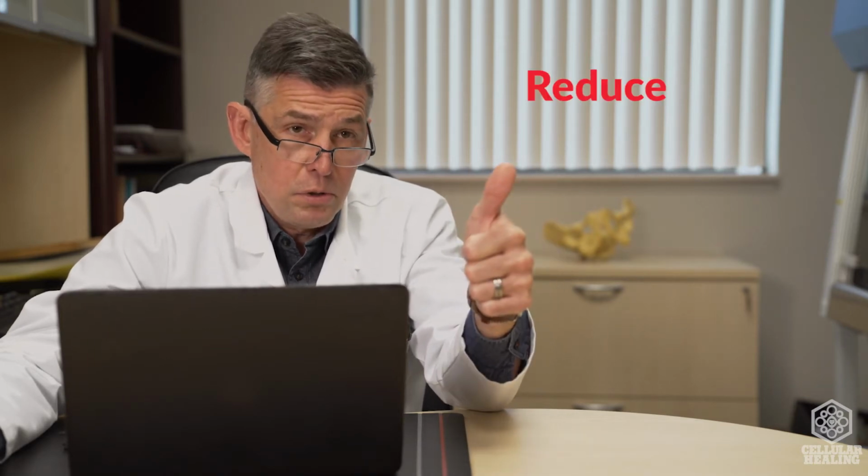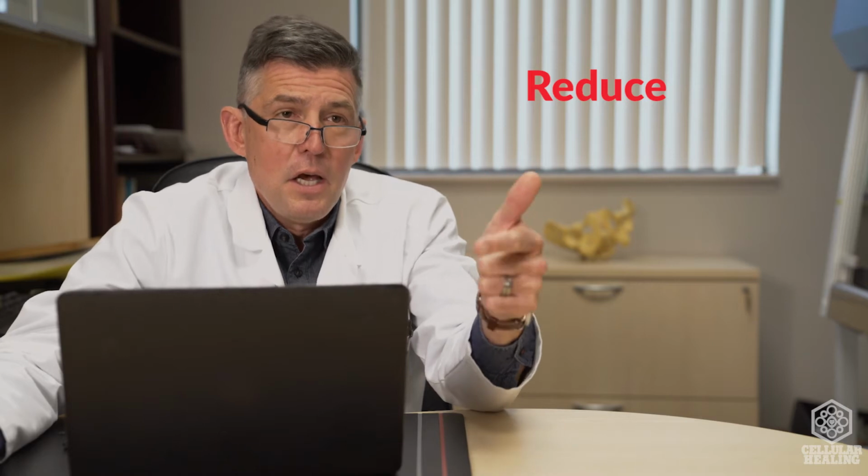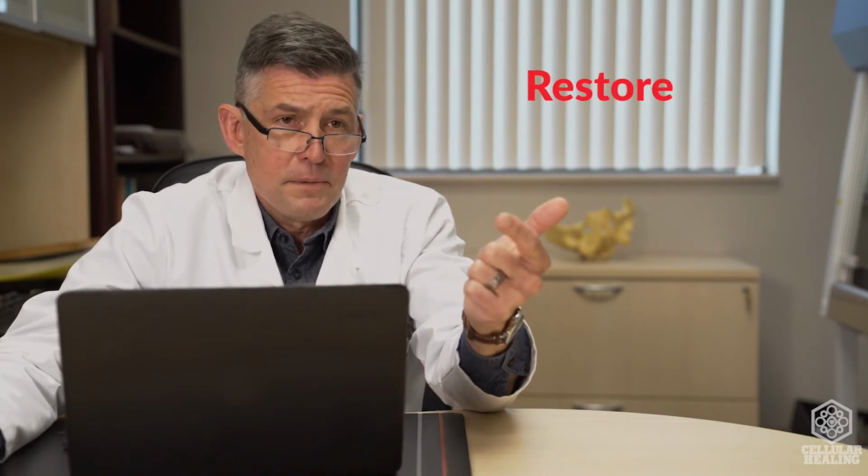Second of all, we have to understand how these cells work, so then you can understand why you could be a candidate or why you may not be a candidate. So these cells work by correcting a biochemical problem. First of all, they reduce a certain chemical that's in your joint called interleukin-1 beta. So they reduce that bad chemical. Second of all, they restore this cell-to-cell communication.